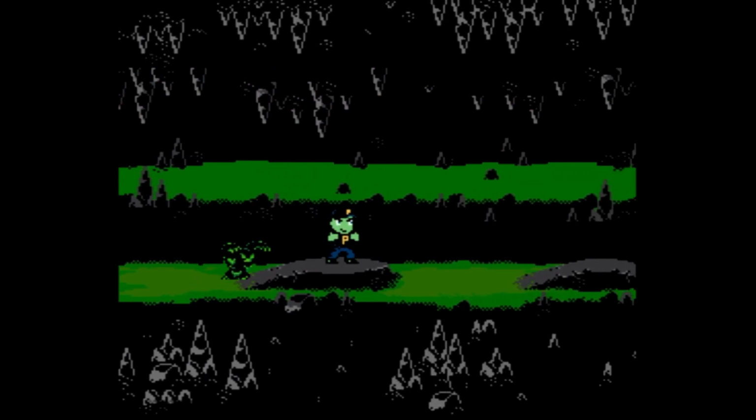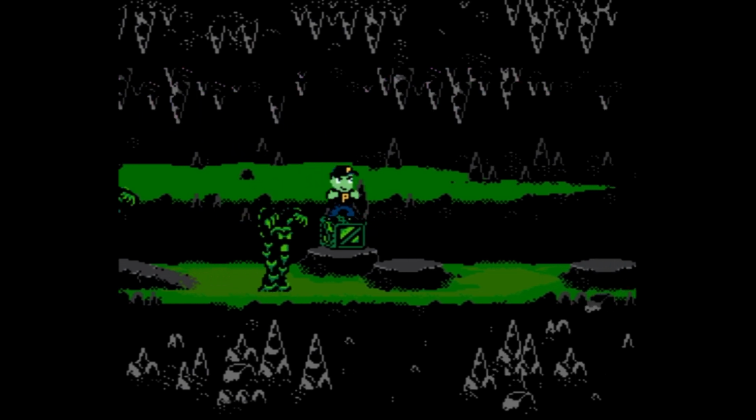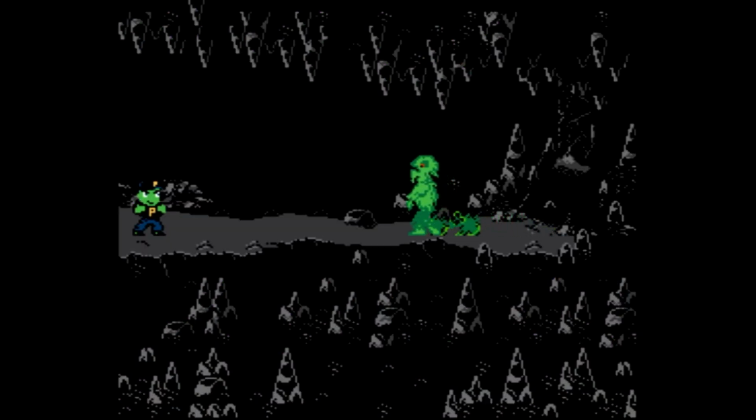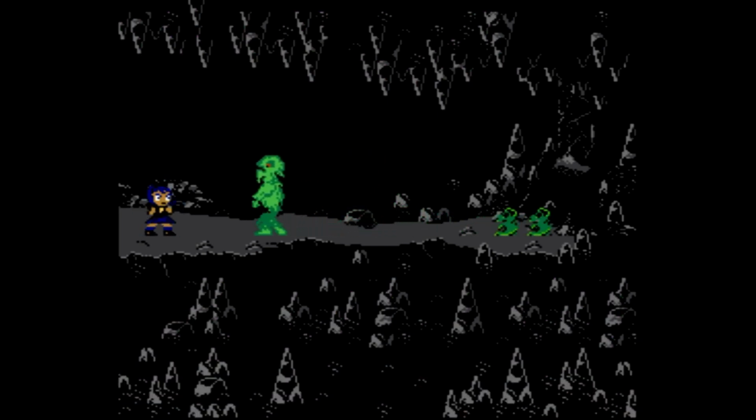This is ridiculous. And then a swamp guy's coming. What a hot mess this is. And this is only level 1. It does get harder the further we went. Some of the bosses get pretty intense. But sick move there, switching to the girl, hit his head like an idiot.